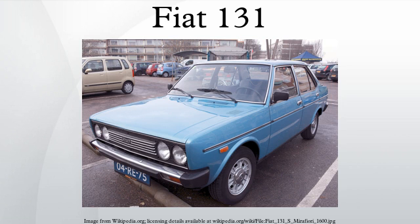In race specifications, the engine produced up to 240 PS. In 1980, it was driven to World Championship status by Walter Röhrl. Another special version was the nearly 5-meter-long 131 diplomatic limousine version made by Salvatore Diamante Carrozzeria near Turin.